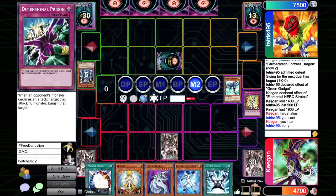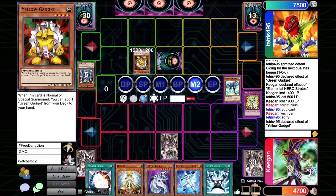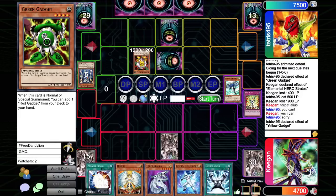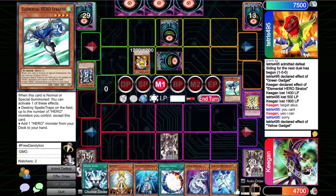And yeah, it is a little annoying that they have these gadgets and we're this low. I don't like being this low in life points. It complicates things. Complicates things for sure. The set monster is what confuses me. It's gotta be a Fossil Dyna or something. Not really sure what it could be. Ocean is a good draw. For sure.